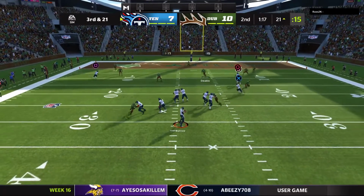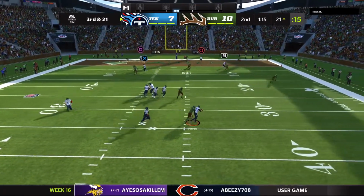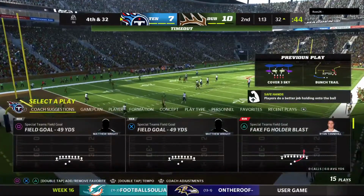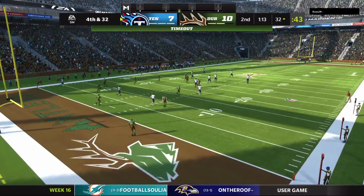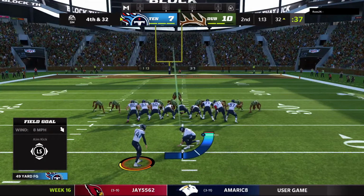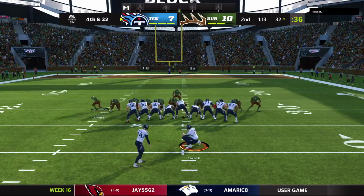Now Burrow. And he's going to have to eat this one as down he goes. Now the defense going to use the first of their timeouts as they'll head to the sideline and talk over what to do next.